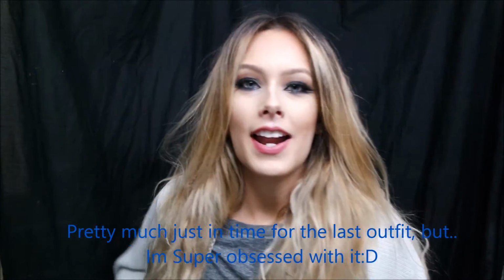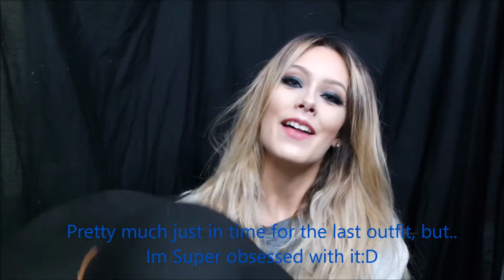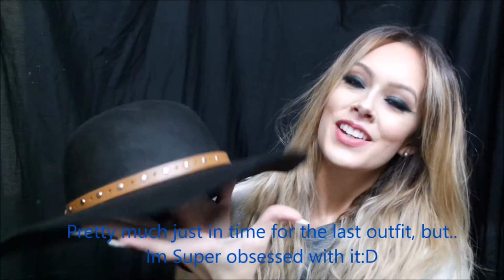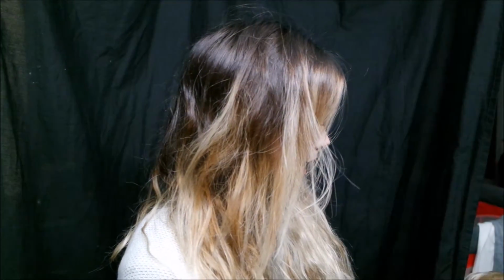I ended up actually going and getting a hat right after I had seen that my order of clothes had shipped. I was going to wear it, but it didn't come in time. Here's my really cute hat. I guess I will try to wear it in my next review.